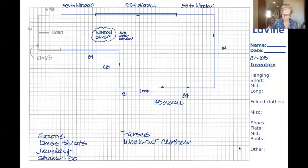And then here's a couple other things. We've got a large window in the room. You can see there was 30 inches from the floor to the bottom of the trim, but the window was 164 inches wide by 69 inches high. So it was a large window there. These are all of my outlets. And then this was the light switch.